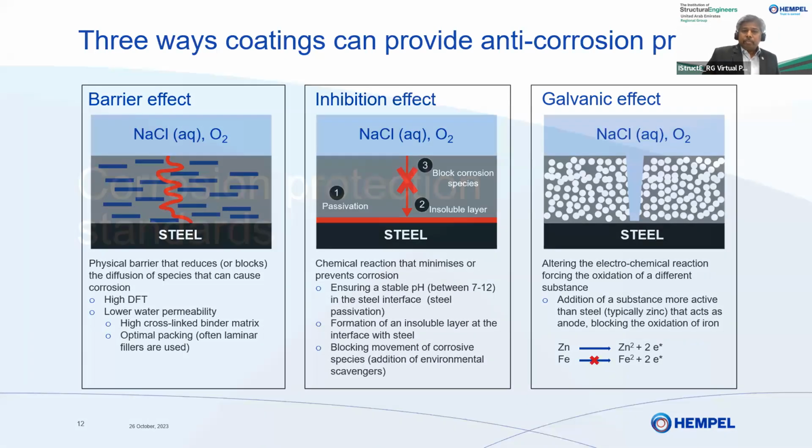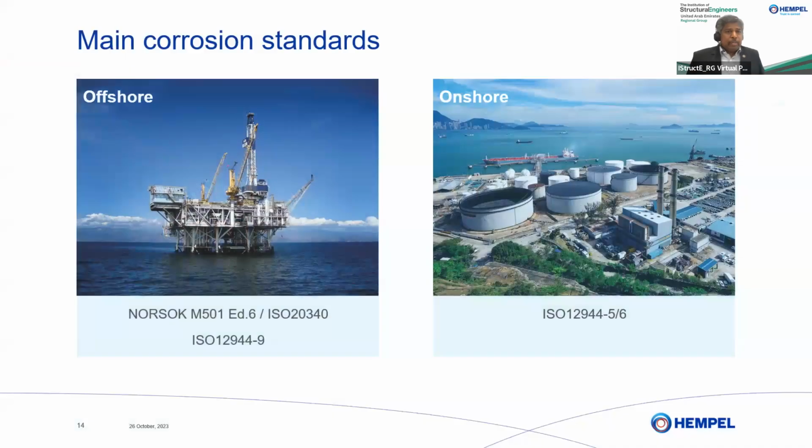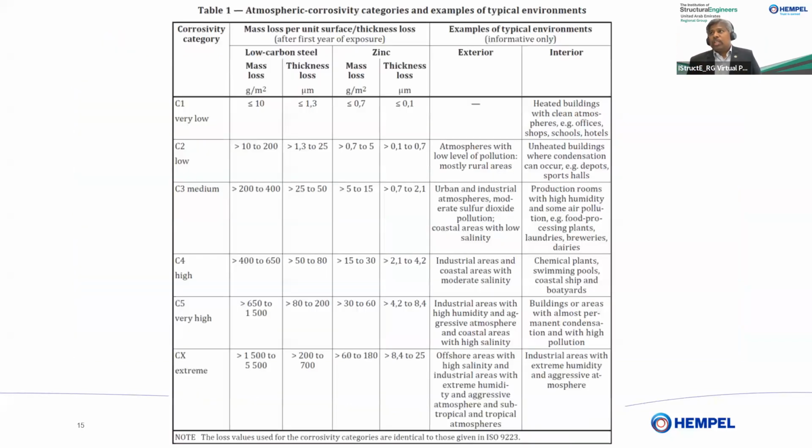We are talking about durability today, right? There are certain corrosion standards available. We know that offshore structure is the major corrosive area. The standard that we often use is called NORSOK M501. This is a Norwegian standard, especially used in the oil and gas industry. Very, very commonly used. The other standard called ISO 20340 has been replaced now by ISO 12944-9. Yeah, this is part 9. When you look at the onshore structure, you generally go with ISO 12944, and I will share with you more details on how this document works, right?